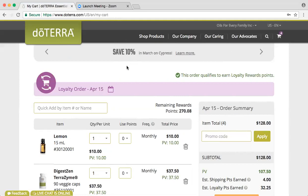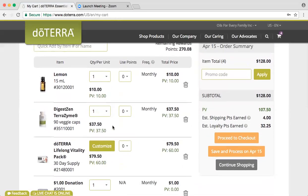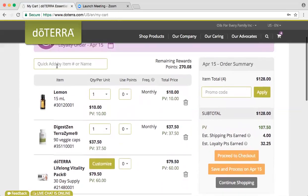So you can see this is kind of the standard order. This is an order that I place every month. I usually always want my LLV, the Terrazyme. Lemon is always a good one to have. This month, I want to get that Cypress, so this is the quick add button.